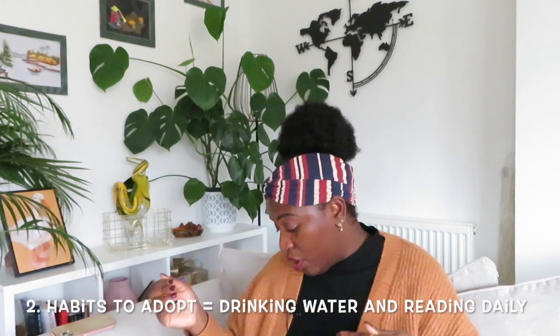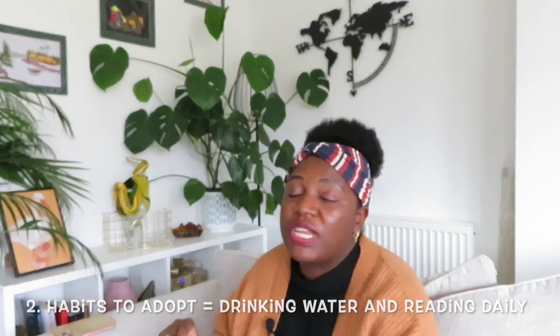What habits to adopt. This is for me drinking water every day, and I do have my trusted water bottle here. It's really tiny. I really like it. This is a 260 milliliter bottle. It's so tiny. My sister's boyfriend gave it to me for Christmas. I love it, so I've been using this every single day, I think. So that is to drink water every day.